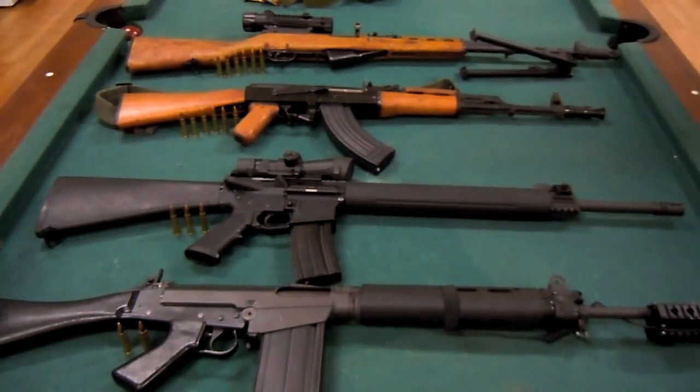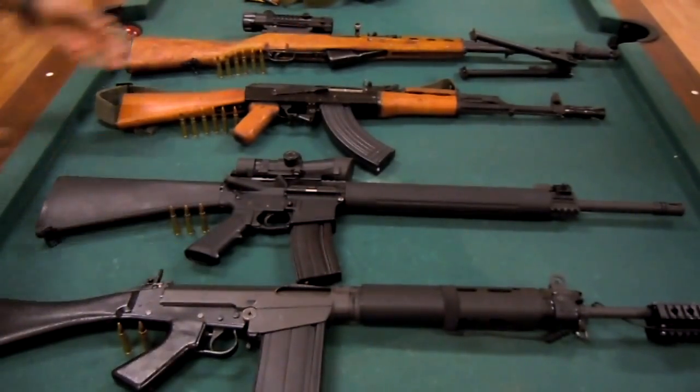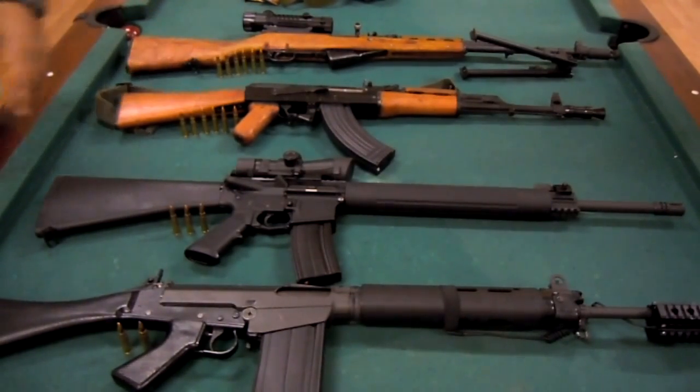Now, some people go like, oh, I need my AR because I can shoot someone between the eyes or between the toes or whatever. It doesn't matter. You can get the job done with an SKS or an AK or this, even though this is sloppy accurate past 200 yards. It doesn't matter, because you're going to be engaging targets realistically at 50 yards, even within 50 yards.